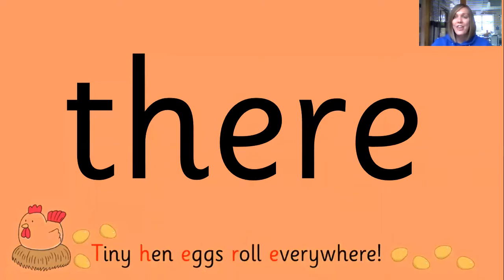And we're going to have a look back at those silly sentences that we made up in lots of the different Spelling Splash videos we've done to remind ourselves of the silly phrase, and then we'll have a go at doing an activity together. So let's see if I can share my screen and we can have a look at our first word, which is there.